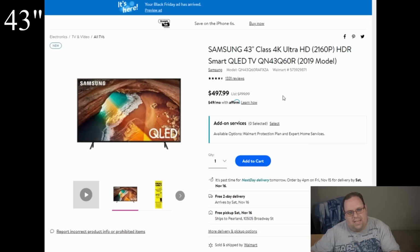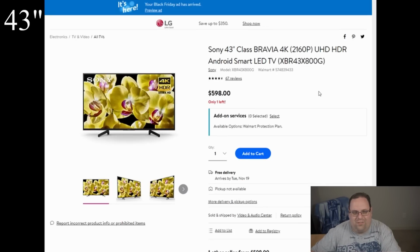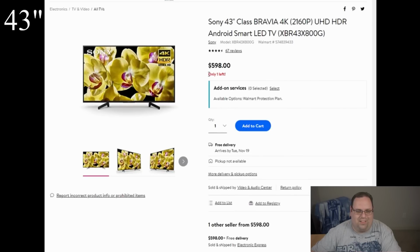Once again, this is if 43 inches is the max space that you've got. So this isn't bad. Also, for 43 inches, they're saying only one left at the time of filming this, so hopefully it's still there for you guys.